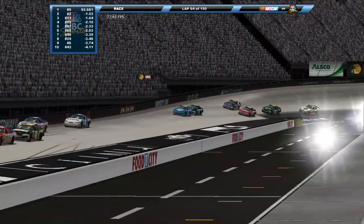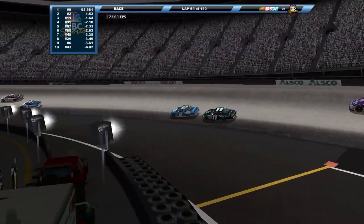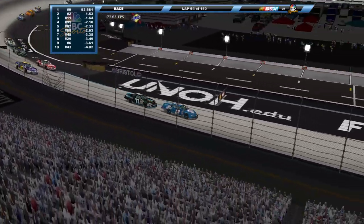But look at McMurray up high getting by his teammate. Jamie McMurray, or no, McMurray's a lap down. My apologies.